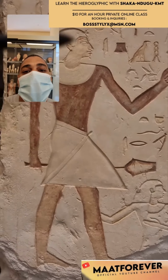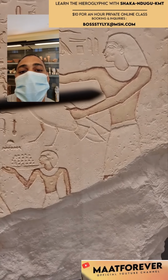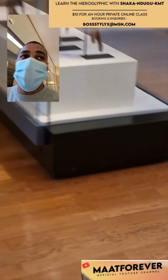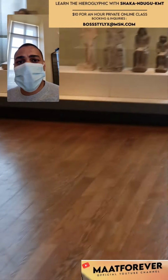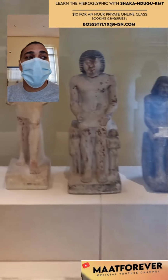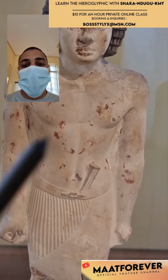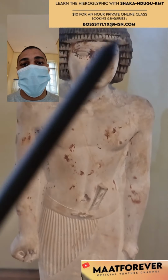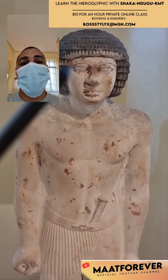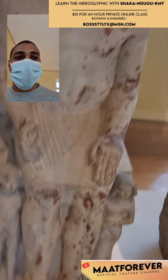And we can see what happens when the color fades over time. And I have an example that is even more obvious, and I've shown it before. We can see the remaining of the red ochre even on the face, and it's the same for the hair. We have the black coloring, but around here it's fading away, and over time it will keep on fading away, and you can see it here.